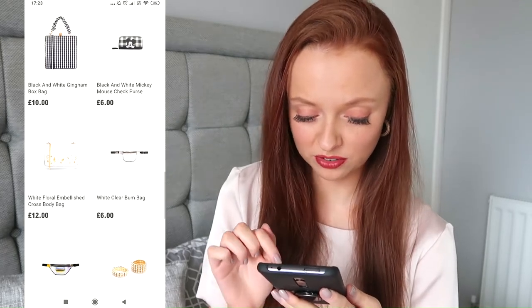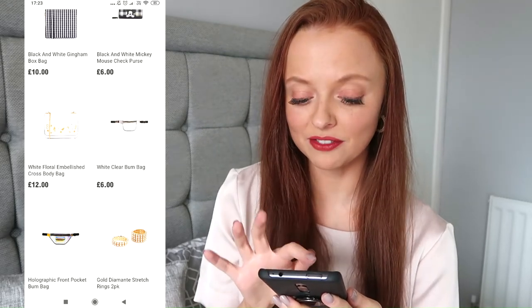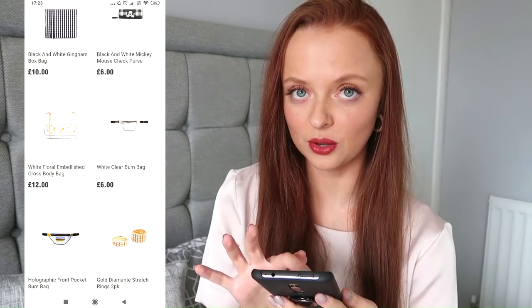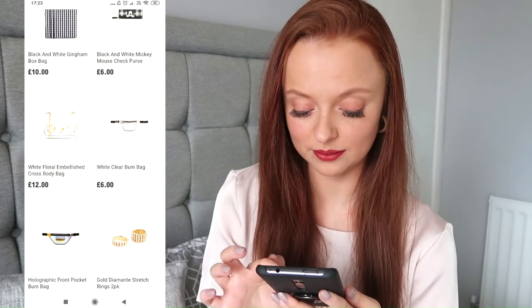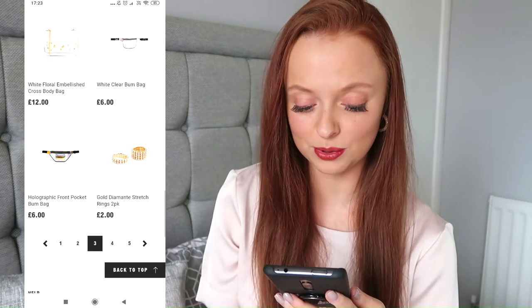I also like the white floral embellished crossbody bag as well. Do you know what? Fashion Mumbler bought a bag very similar to that off Shein a couple of years ago. I could not get my hands on it. So if I was shopping in Primark, I'd definitely be picking that up.